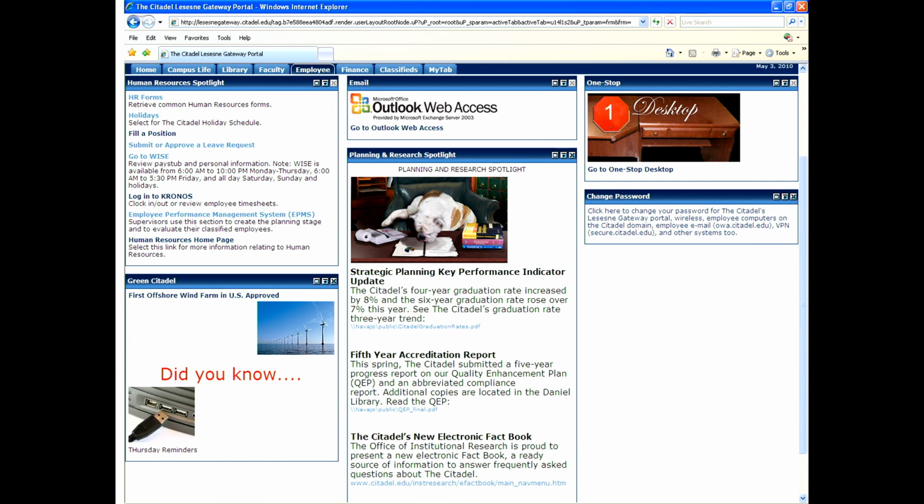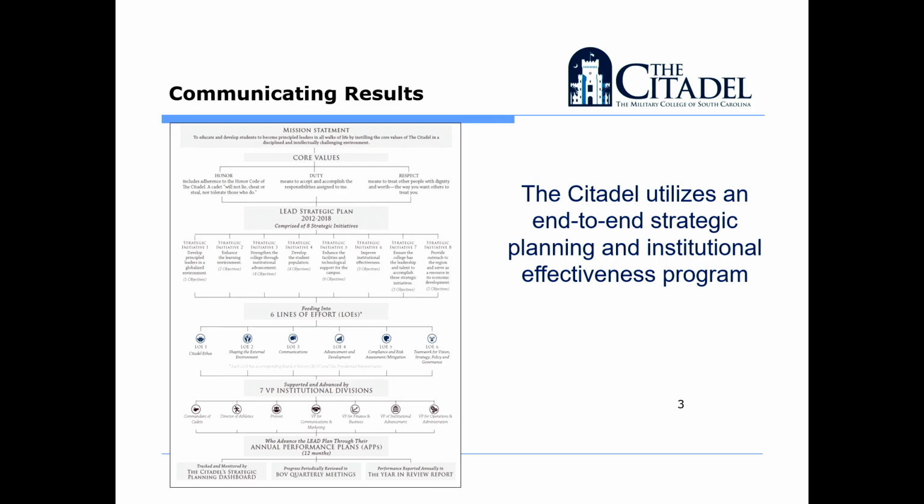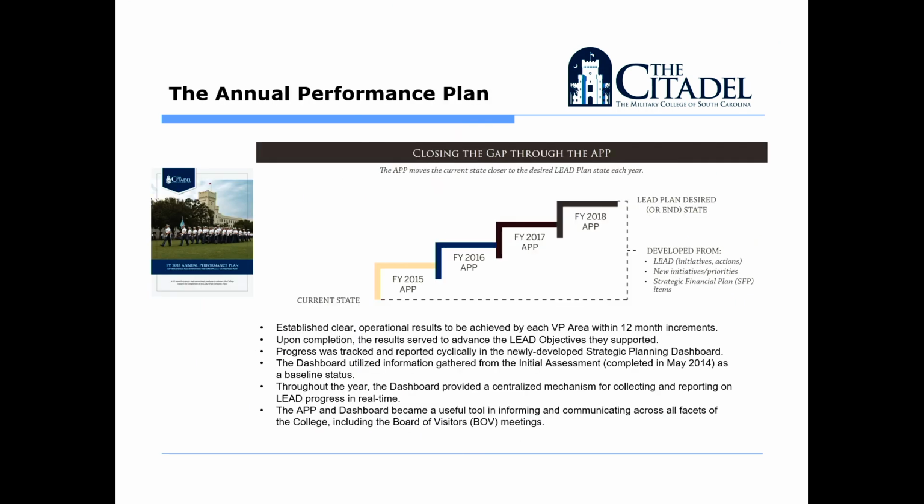This is another example of leveraging platforms of how we share information. Thinking about assessment results and how we communicate across campus, being able to really populate a planning or research spotlight. And then thinking about how the communication of results can funnel throughout, whether it is at the culmination of the plan, looking at quarterly updates, or using an annual embedding within the performance plan to look at progress.